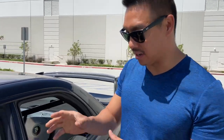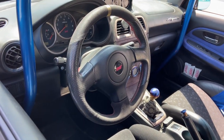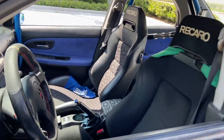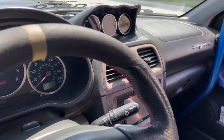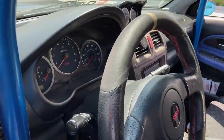So, one of the best mods I've ever done. It completely changed the driving position of this car, and that's so imperative for the driver's feel. This is an STI steering wheel that's Alcantara wrapped and stitched with a race stripe. And I think that covers the interior a little bit. Oh, JDM red hazard, can't forget that. That's a cool thing from the Subaru world. Doubled in, and then that's a Prodrive STI cluster.